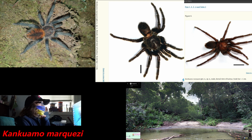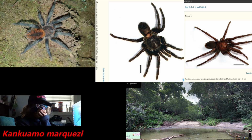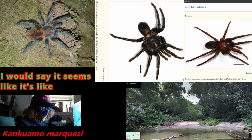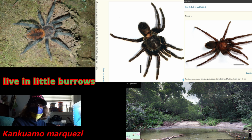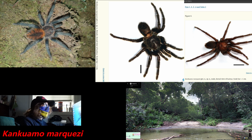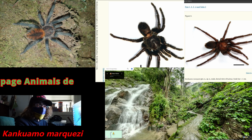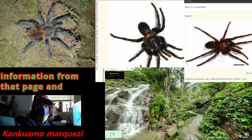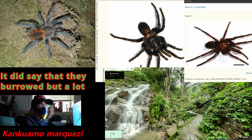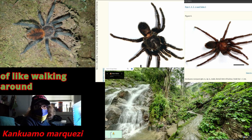Got all the stuff. This spider, I would say, seems to be fossorial, terrestrial. It does live in little burrows, at least that's what a page, Animals de Colombia, said. I got a bit of information from that page, and it did say that they burrowed, but a lot of the photos I saw, they were just kind of walking around.